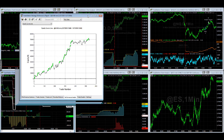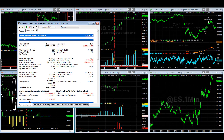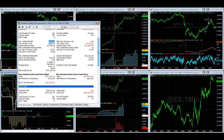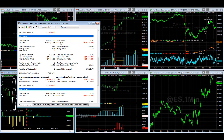Here is a bond strategy. It takes long and short trades on the bond. Most recently, the short trades work better, and most historically, the long trades work better, as you might imagine, based on the trend in bonds and interest rates. And here are the results. $130 average trade profit, and the drawdown is what it is in bonds.